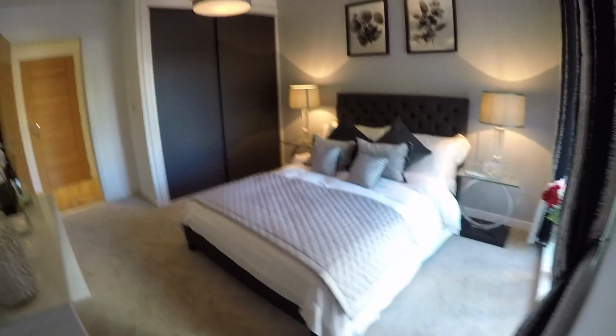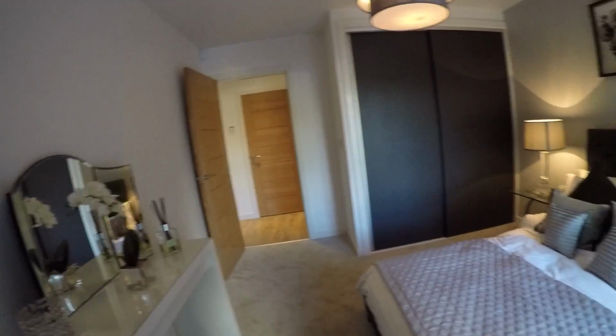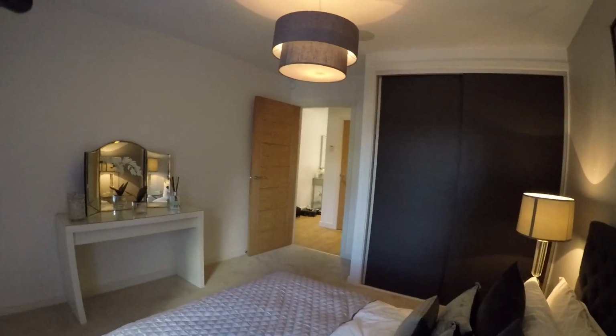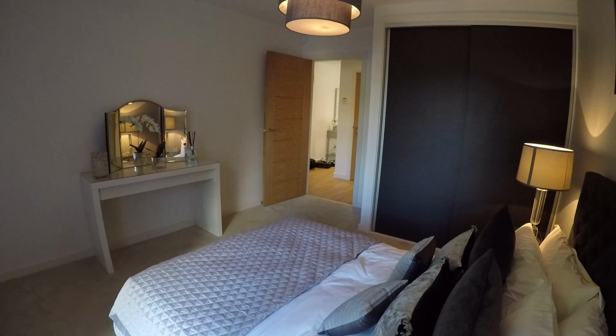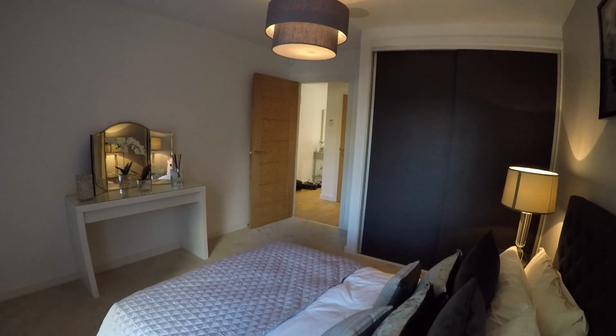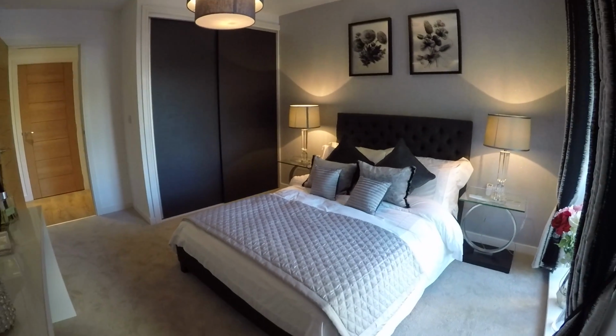There's really two other angles. This angle, good, shows the wardrobe, shows the hallway out there, and the other angle, this one, that is a really dull angle. It shows into the hall where all my stuff is at the moment, but otherwise this is really just two angles, this room, these two angles here.